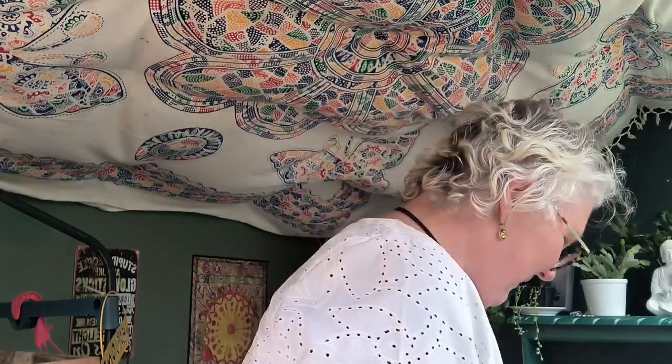Well, today I'm going to show you the changes that I've made to my potting shed, and I hope you like it. I love it, it's my little space. I have to say, now the floor's not swept, I need to do that. So I will turn this camera around and then give you a proper look at what I've done.